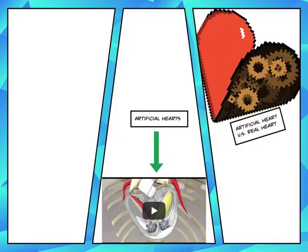Although it may seem cool to have a heart made out of aluminum, plastic, ceramic, or animal parts, the list of disadvantages is endless. First of all, you have to wait a long time to even get an artificial heart to begin with. When someone needs a transplant for an artificial heart, they are put on a list which can have tens, hundreds, maybe even thousands of people on it. Once you get to the top of the list, you won't only have to pay $100,000 to $300,000, but there's also a chance that you won't survive the surgery.